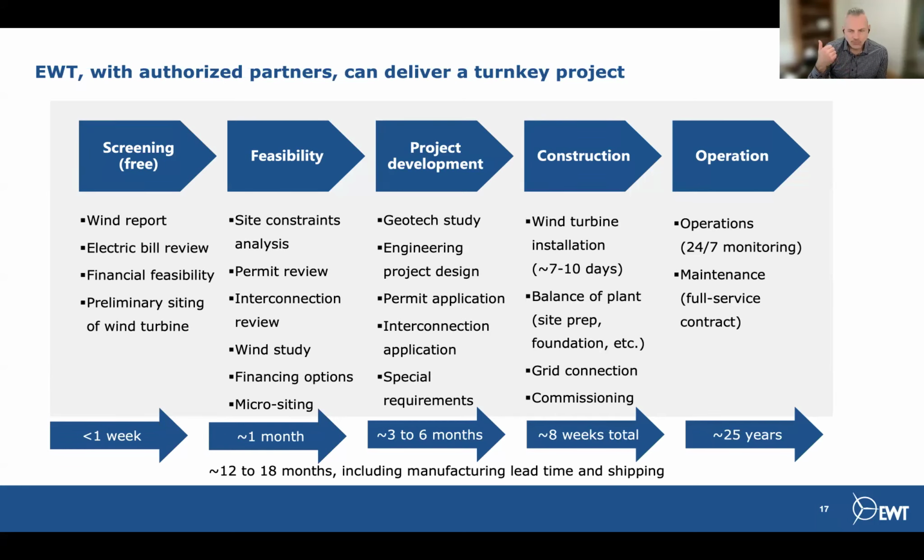Financing, let's talk about that. There are 3 main buckets. You can purchase that turbine outright as an investment and benefit from the tax credits, doing that with a loan or a cash purchase. But there are other options. There are leasing options out there.